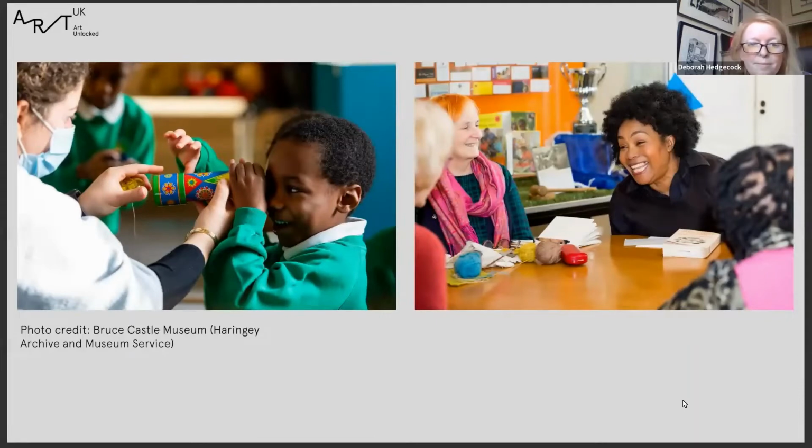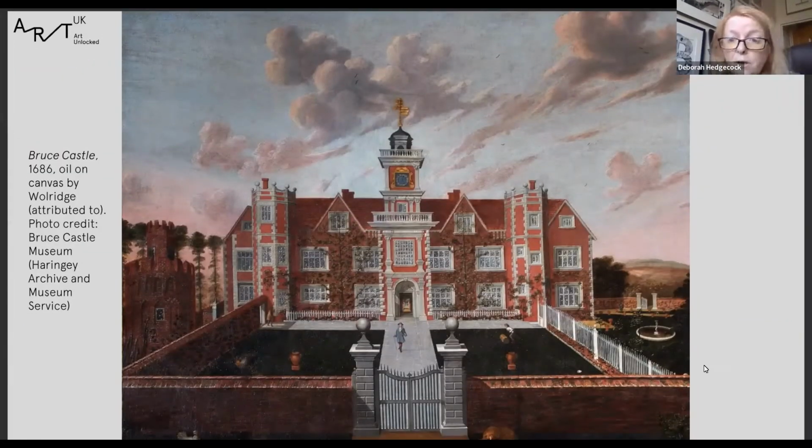Next slide, please. The 1686 painting of Bruce Castle here is a snapshot of 17th century life at the Tottenham Manor House, marking the end of building work to the designs of Henry Hare, the second Lord Coleraine. Here you can see him standing proudly on the central path. Henry was amongst the first in the late 1600s to commission an artist to paint in oils a view of his country house. The painting is a rare survivor, still gracing the walls of Bruce Castle, but it was almost lost to history. Art experts have been searching for the painting for decades, but it seemed to have disappeared.